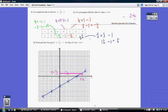So we then go and plot these points for part B. So we're plotting the coordinates minus 2, minus 2. So that's 2 along the corridor to the left, 2 down the stairs. Minus 1, minus 1.5. So that's minus 1 to the left, and then down the stairs, minus 1.5, and so on.